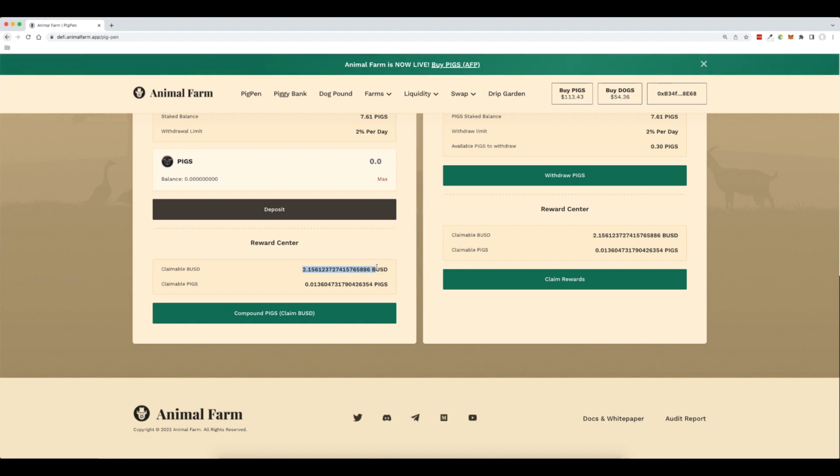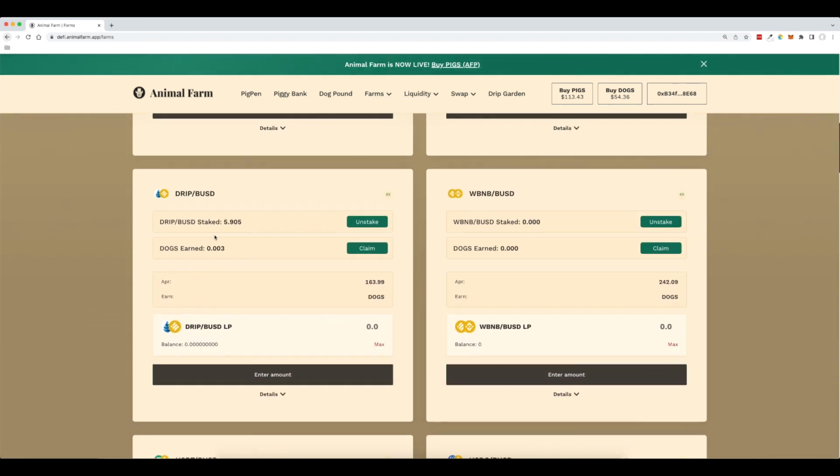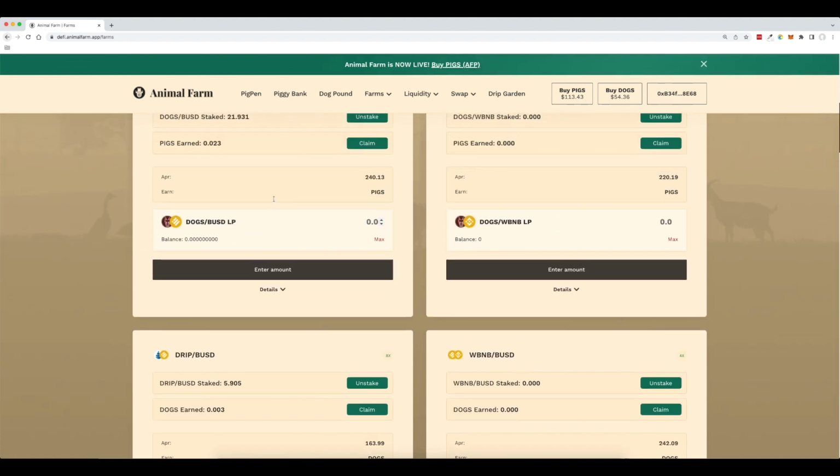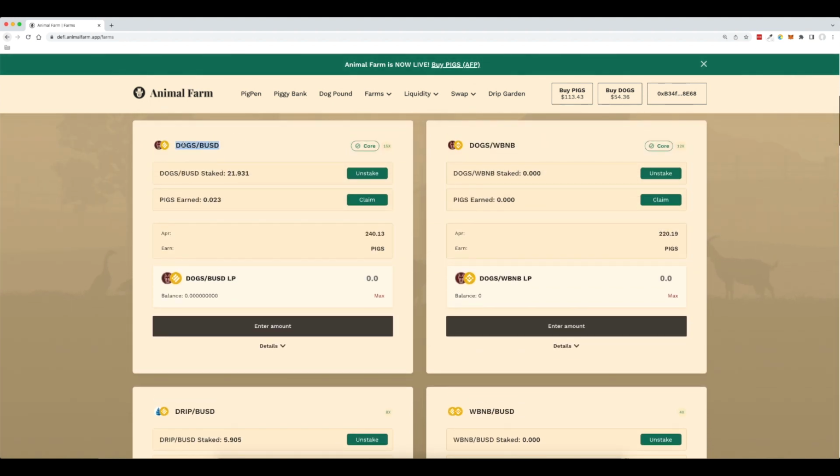Hopefully you can see what I'm getting at here. There is an endless cycle where you can make BUSD rewards and pigs, and all you have to do is invest in one of these different areas. Whether it's the drip garden, you earn those drip/BUSD LP tokens, and you take those tokens, you add them to this farm, and you earn some dogs tokens. Then you take your dogs tokens and you add a little bit of BUSD to them and you stake them here. With this, you earn pigs tokens.